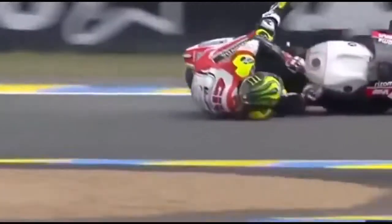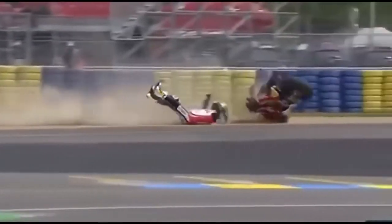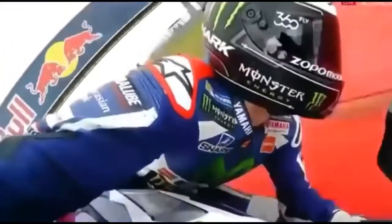Ooh. The front did wash away, but the rear twitched a little bit just before then, didn't it? We're probably going to see it now. Yeah. Okay, then right. He didn't even get a chance to flick it right. He lost the front.